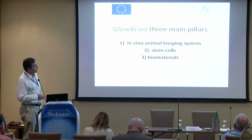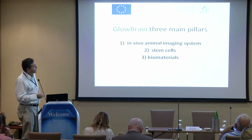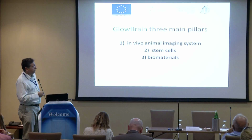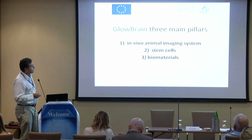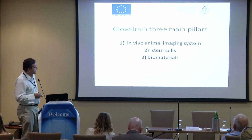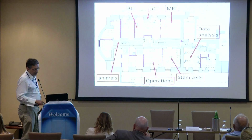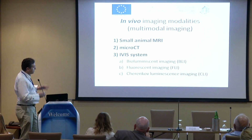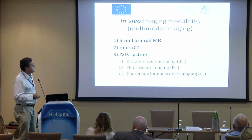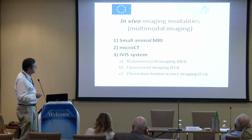So the GLOBRAIN project has 3 main pillars. The first is to see what's going on in living animals if we want to design some kind of regenerative medicine for stroke. And how we want to help these animals is by stem cells, combining the stem cells with biomaterials. To do this, we arranged together several in vivo imaging modalities, meaning modalities with which you can see what's going on in living mice.